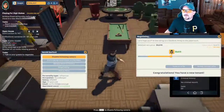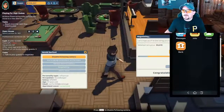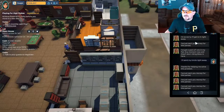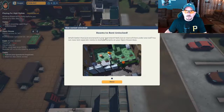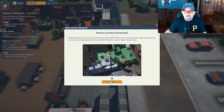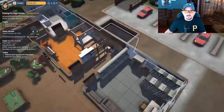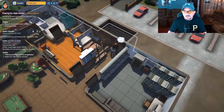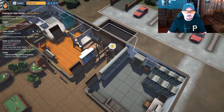Okay. So I also have a message here from, oh, Kelly. Kelly's paying up again. Good, good. Rooms to rent unlocked. What's better than just one tenant in your apartment? Well, two or more of them under one roof. You can now rent separate rooms to multiple tenants on your open house days. Well, that is interesting, but we do not have the ability to do that at the moment.